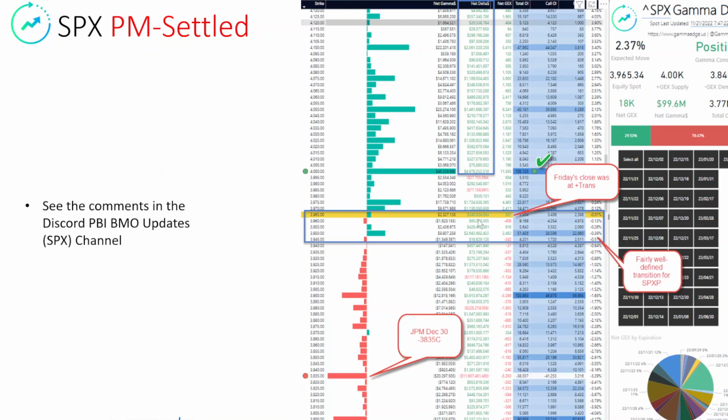Note, it's going to be pretty difficult in the short term to push higher than this 4,000, but if we can take 4,000, it's smooth sailing to the north, and clearly we could see the dealers selling the rips and buying the dips, and that'll dampen out some volatility there.